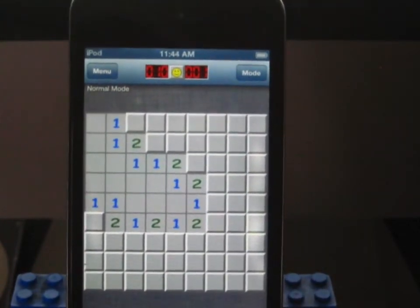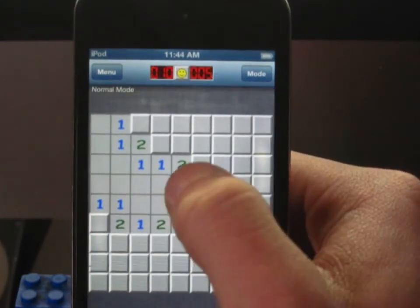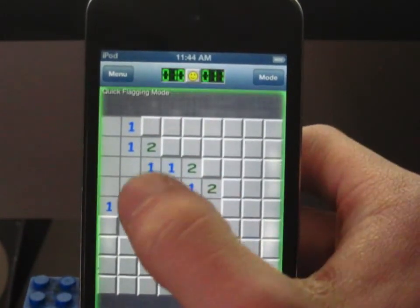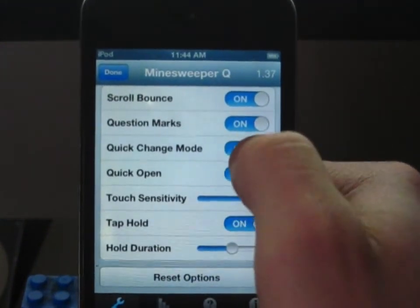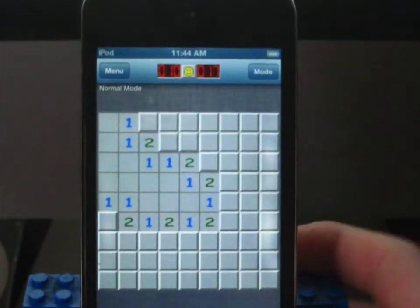You'll see that we get our numbers. Now again, we can determine based on this one right here. Whoops. That's what the quick change mode is. I clicked on a button that was already pressed, and that is how you switch modes. Okay, I do not like that feature one bit. I am turning that off right now. Okay, quick change mode has been disabled. Now that doesn't do anything, okay?